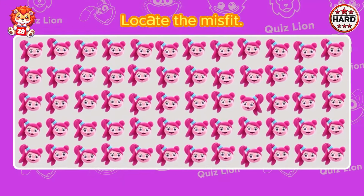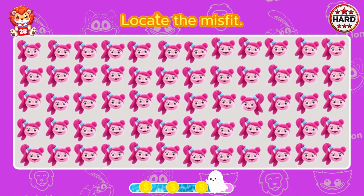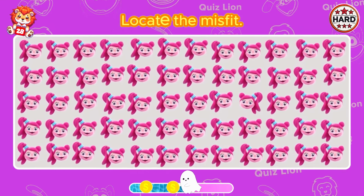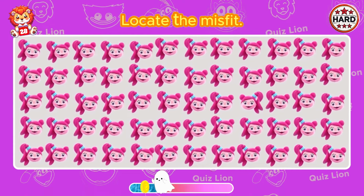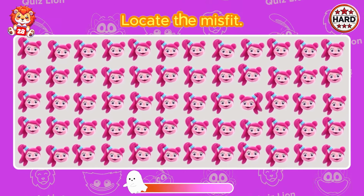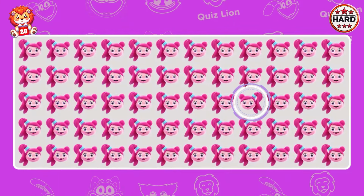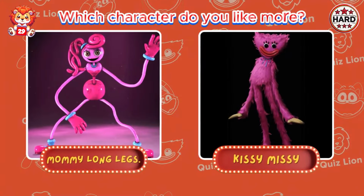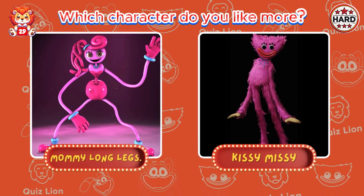Memory challenge. What number is anger? You're in. Perfect. Anger is in box number 4. Locate the misfit. Look, it's a toothbrush.